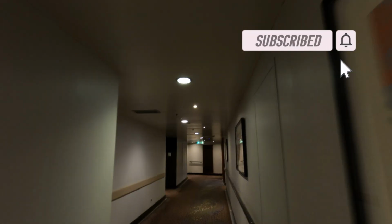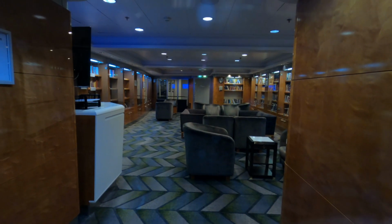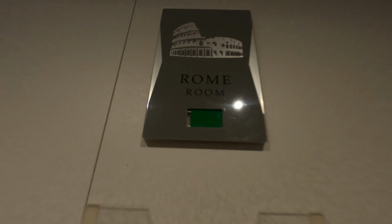Okay, 12. We have suites, which look huge compared to our tiny little room. And then just up here, there's a library. And please note it's really early in the morning, so I'm trying to be quiet. There we go. They have different meeting rooms for different organizations around the ship.